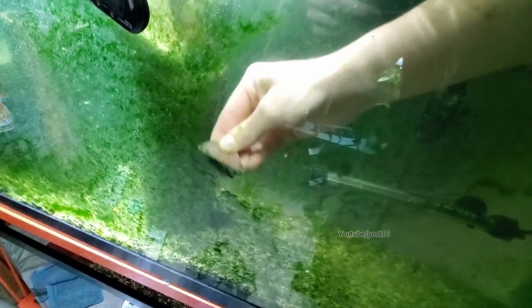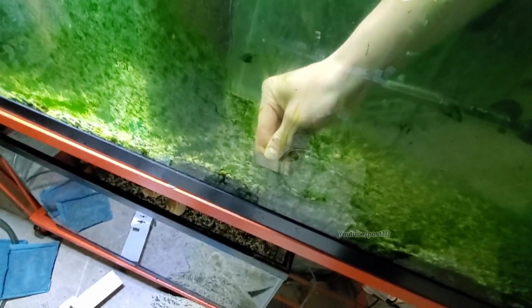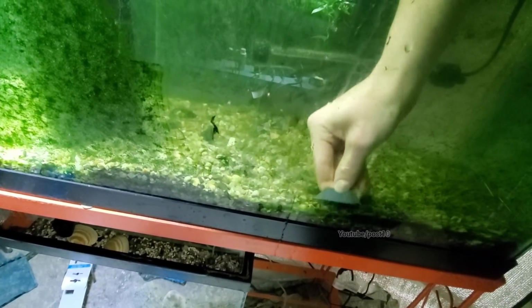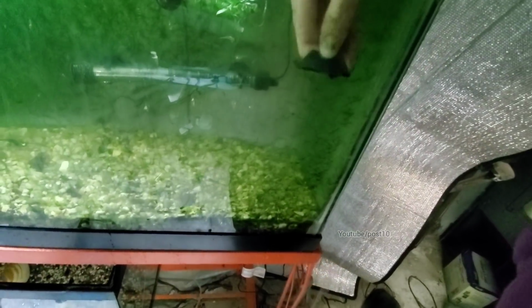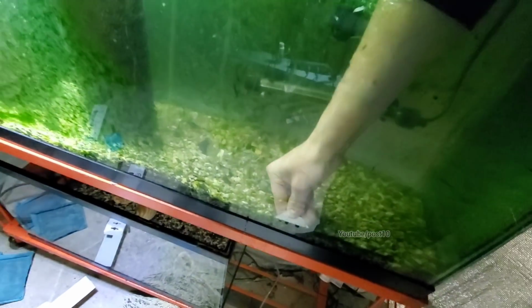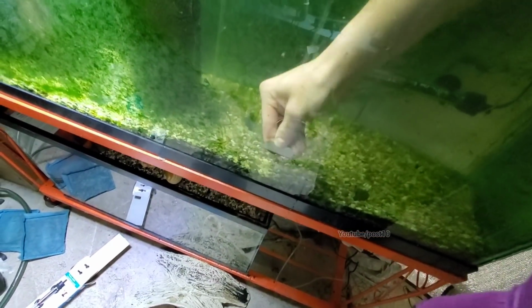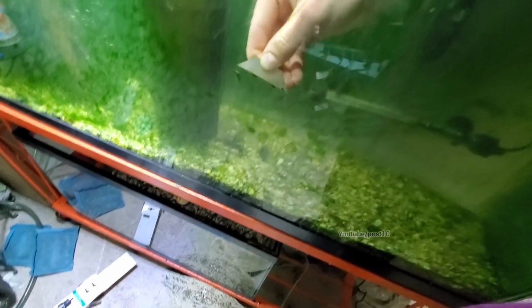Yeah, that actually works awesome. Some tough algae. It's a different strain that nothing else can eat. Plecos love algae. I probably should have done this when there wasn't full of water, but that's all right.